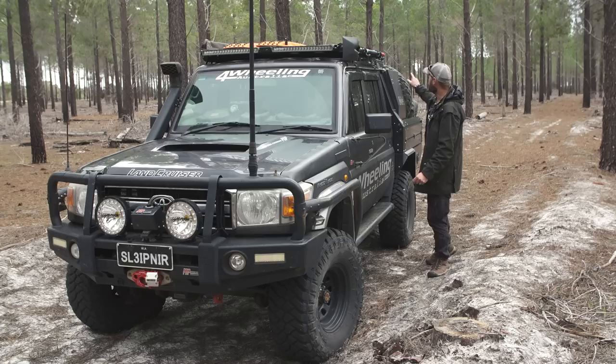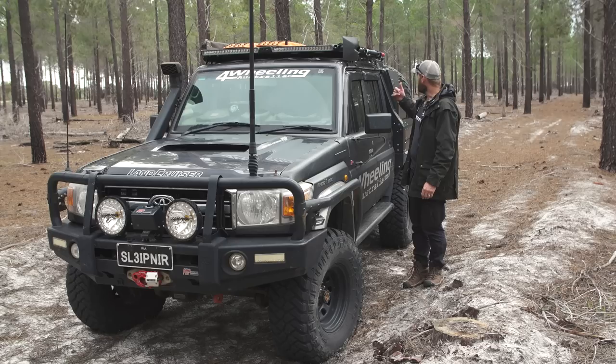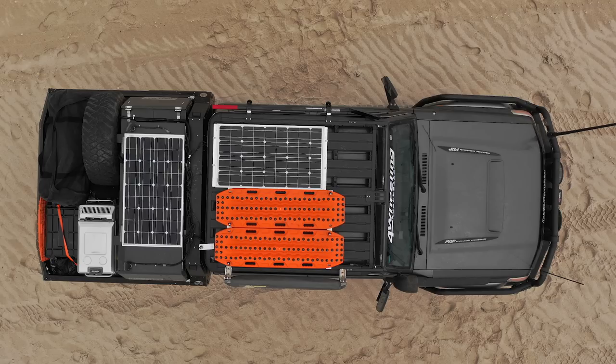My other concern was the box on top of this box. I thought, oh, that might look just like toolboxes on toolboxes, but it doesn't. I think it looks really good. And then the solar panel on top, and I'm really happy with how the vehicle looks, and I'm more pleased with how it handles.